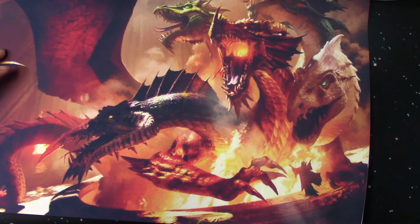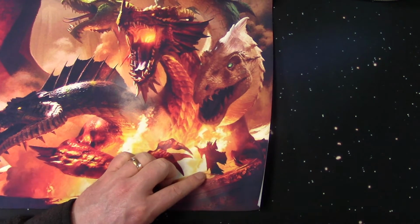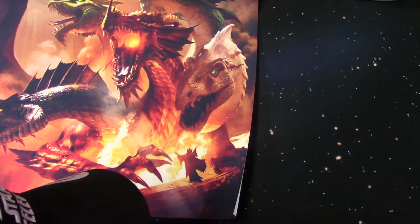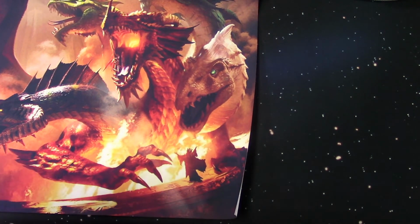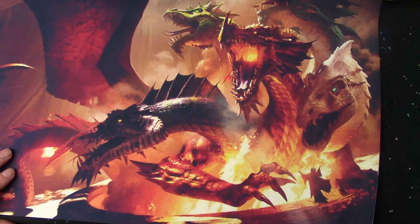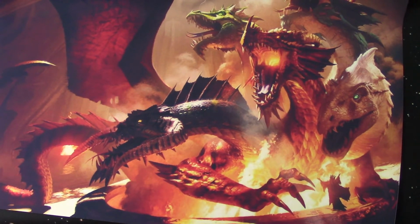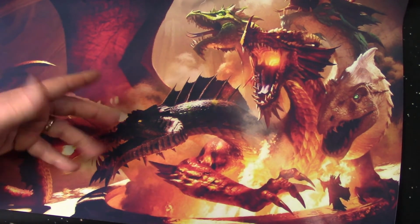Like, I mean, look at the wizard down there. I don't know who that is. It's probably Elminster. Who knows? But whoever it is, or maybe it's a summoner, you know, they're summoning the dragon. But I mean, Jesus, look at that. That artwork is just phenomenal, guys. Like, I love the difference in all that.